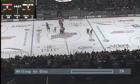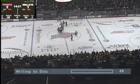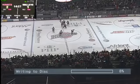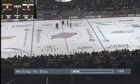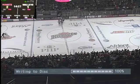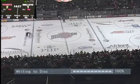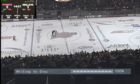Komet goal, his first in the playoffs, scored by number 55, James Martin. From the point. Time of the goal, 5 minutes, 33 seconds of the first overtime. Komet goal, scored by 55 Martin at 5:33 of the first overtime. Fans, with tonight's Komet victory, you can get tickets for Game 6 of this series tomorrow at the Coliseum ticket office at 12 noon.